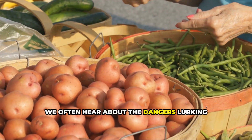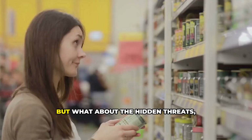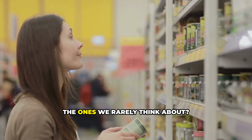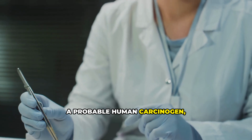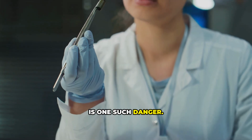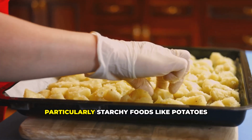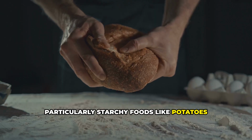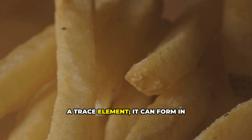We often hear about the dangers lurking in our food, from pesticides to artificial sweeteners. But what about the hidden threats, the ones we rarely think about? Acrylamide, a probable human carcinogen, is one such danger. This chemical forms in many common foods during high-heat cooking, particularly starchy foods like potatoes and bread. What's alarming is that acrylamide isn't a trace element. It can form in significant quantities.